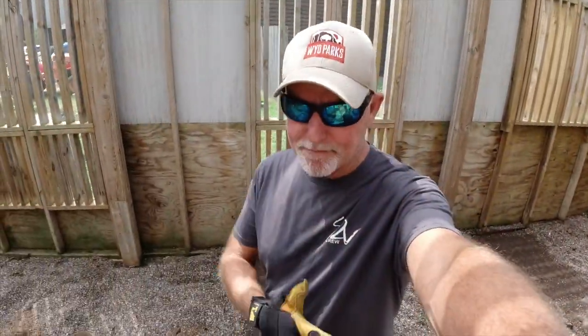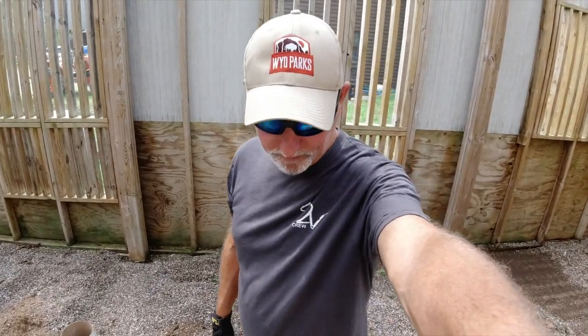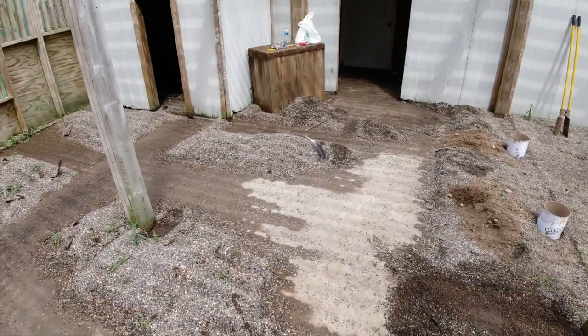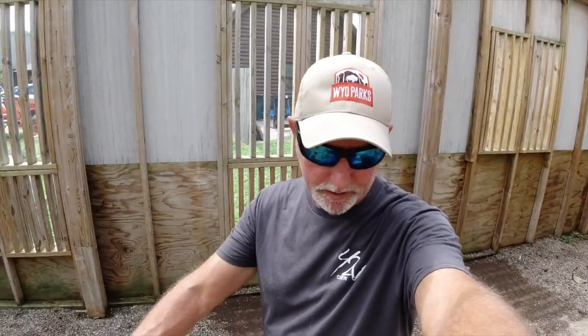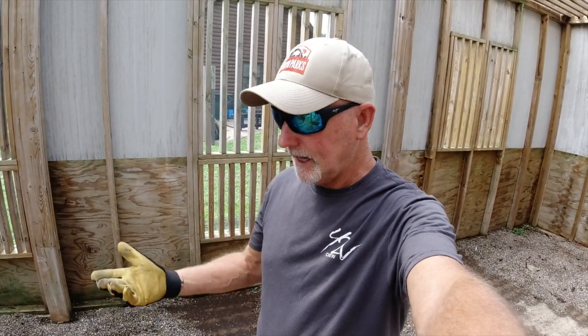So we learned that half of this enclosure right here is without a concrete floor like the other half. So we're gonna pour some footings that are gonna be flush to the level of the concrete so that when we build the enclosure, they got something to sit on.